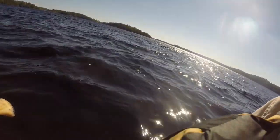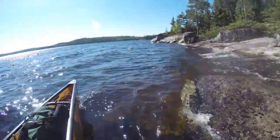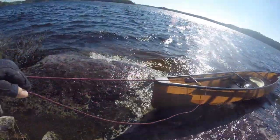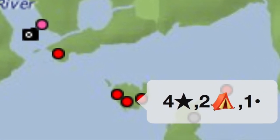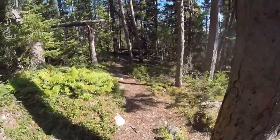Here we are, making land. Under conditions like this, there's only one way to get out. Never stayed here before. Never heard anything about it. Let's see what we got. Wow. Yeah, I like it. Ooh, look at that tent pad.